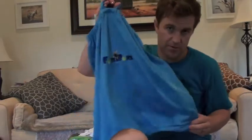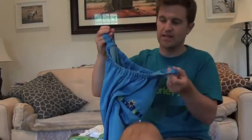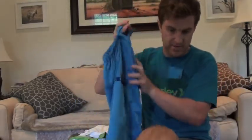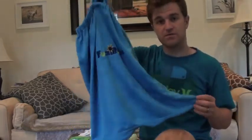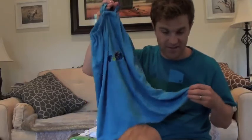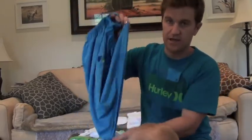So this is the bag that we use to store the dirty diapers in. It's super handy. It hangs on the doorknob. You just flip one handle off, put the diaper in. And then when it's full or when you're ready to wash, you hold it above the machine, there's a zipper in the bottom, and you literally just unzip the bottom of the bag, they all fall out, drop the bag in the machine, and you start the cycle.